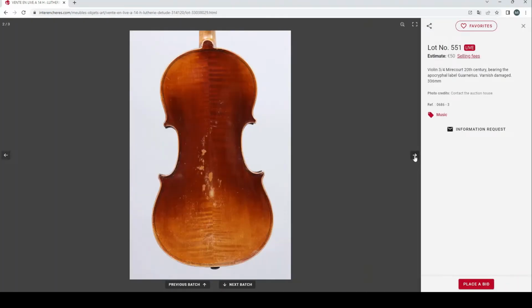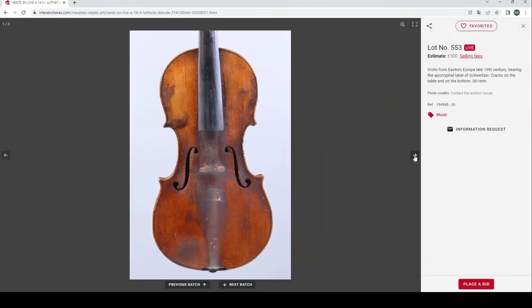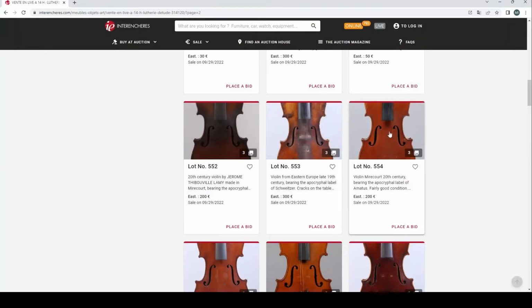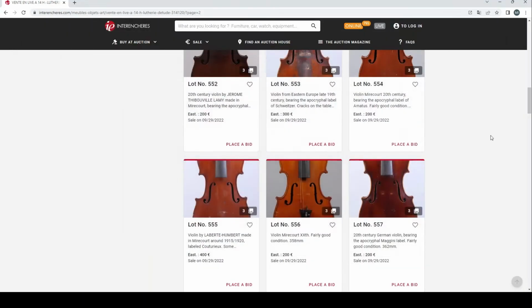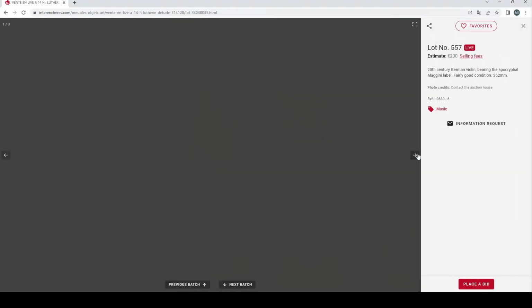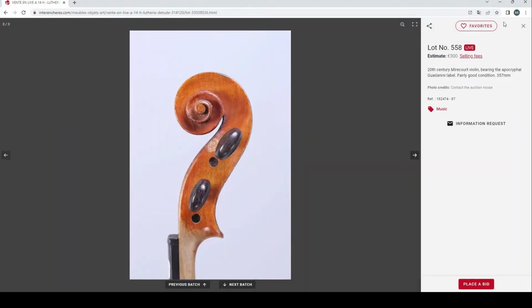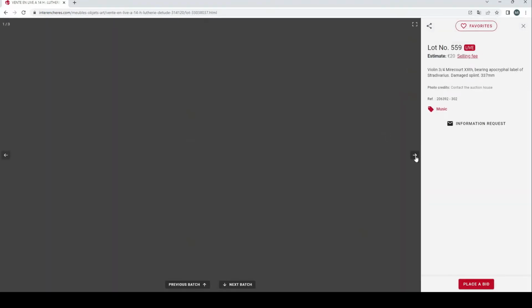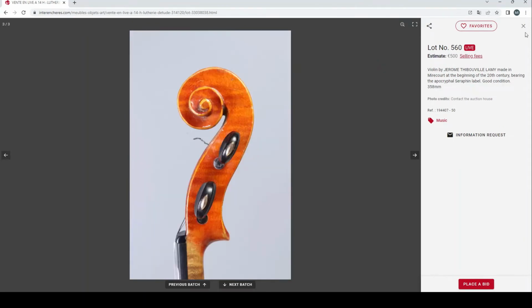Another 3/4 Miracle violin there, 50 euros. 20th century JTL violin, 200. Violin from Eastern Europe, the late 19th century, 300. Violin Miracle, 20th century. Violin by Lebert Humbert, 400. And violin Miracle, 200. 20th century German violin, 200. 20th century Miracle violin, 300. 3/4 Miracle violin, 20. Violin by JTL, 500.